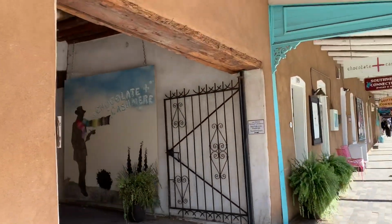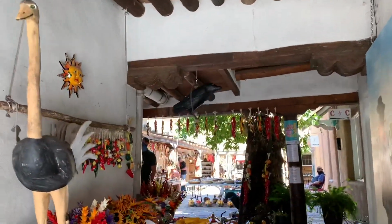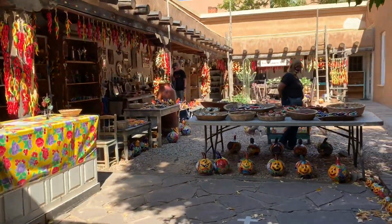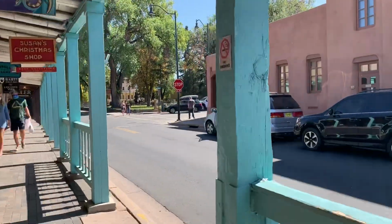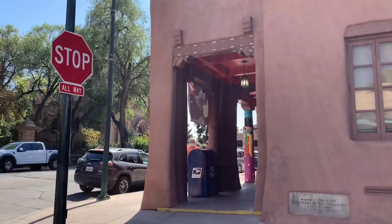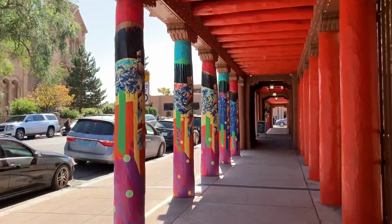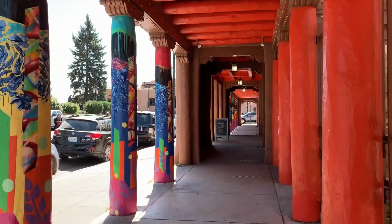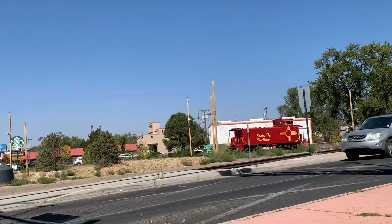Although it's not a big city, Santa Fe is full of charm and personality. The Museum of Contemporary Native Arts houses 9,000 contemporary indigenous artworks. Whether you want history, art, architecture, or delicious food, there is something for everyone in Santa Fe. There is no place quite like it.